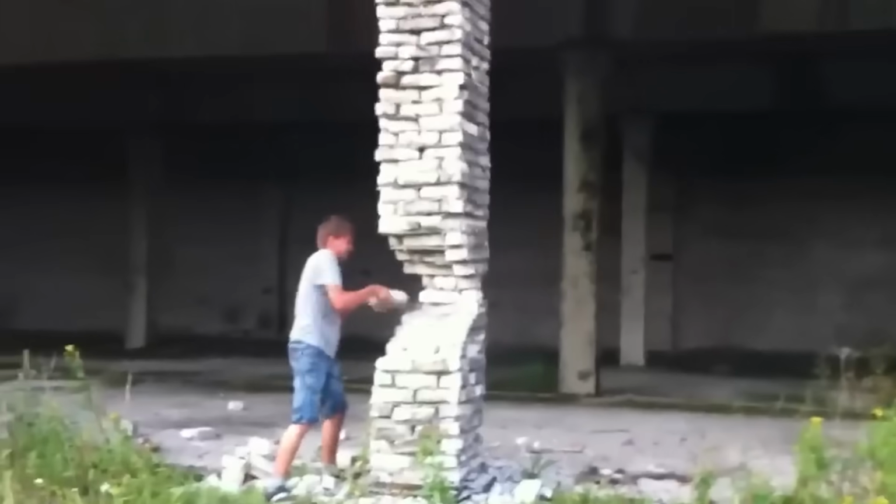Number 10. In 2017, a clip surfaced on the internet featuring a boy throwing bricks at a pillar. All he did was remove some bricks and hit the pillar with them, and the whole building came crashing down. The young man escaped in the nick of time, making it one close call. I'm actually amazed how fragile that building was.